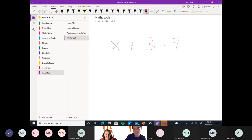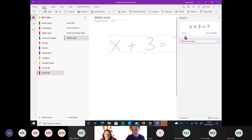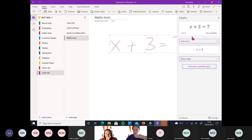Right, x plus 3 equals 7. Just do a normal 7. I'll lasso it. And my lasso is not working. Go to the insert tab, go to maths, select an action. So it then gives me the option, what do I want to do? I want to solve, I want to find out what x is. Solve for x, and it's telling me x is 4.